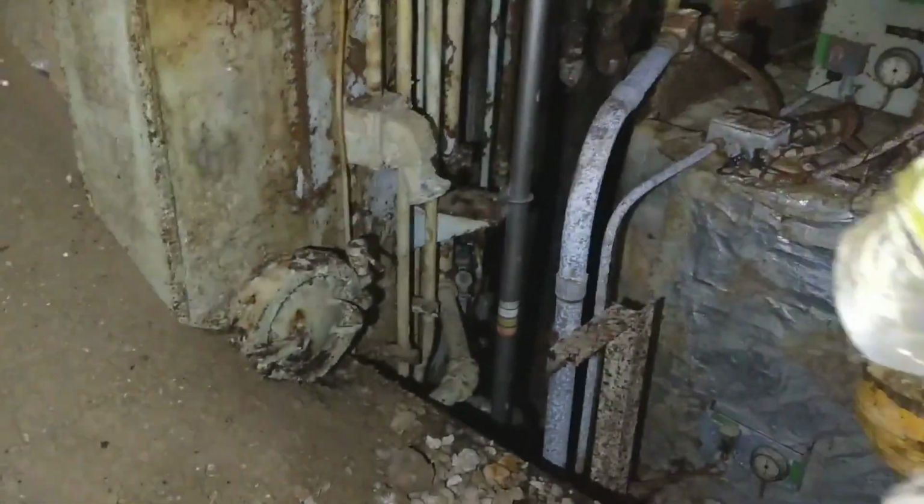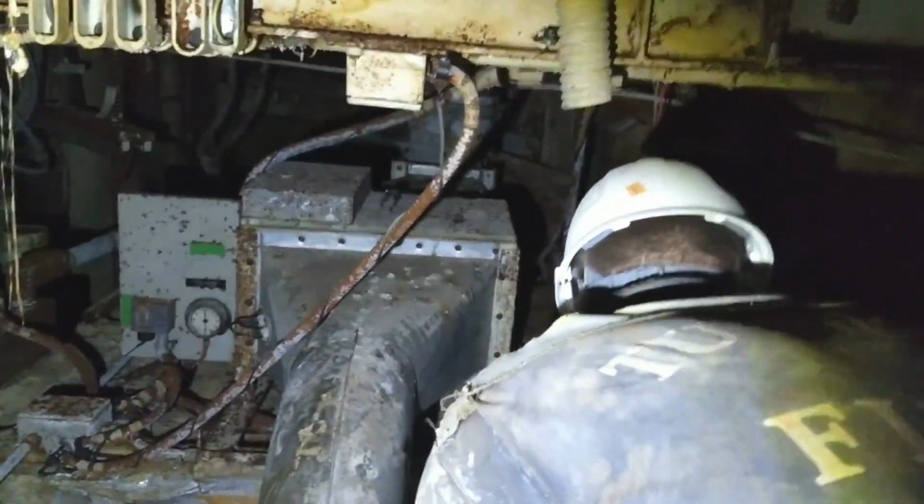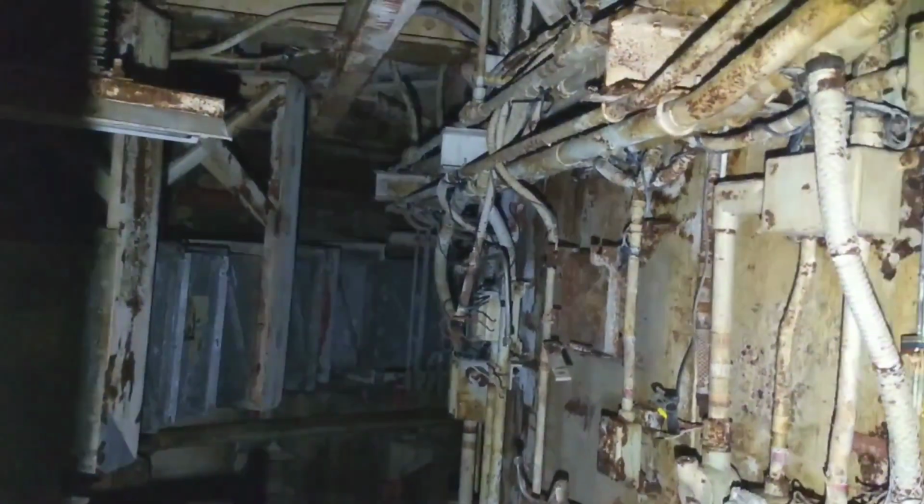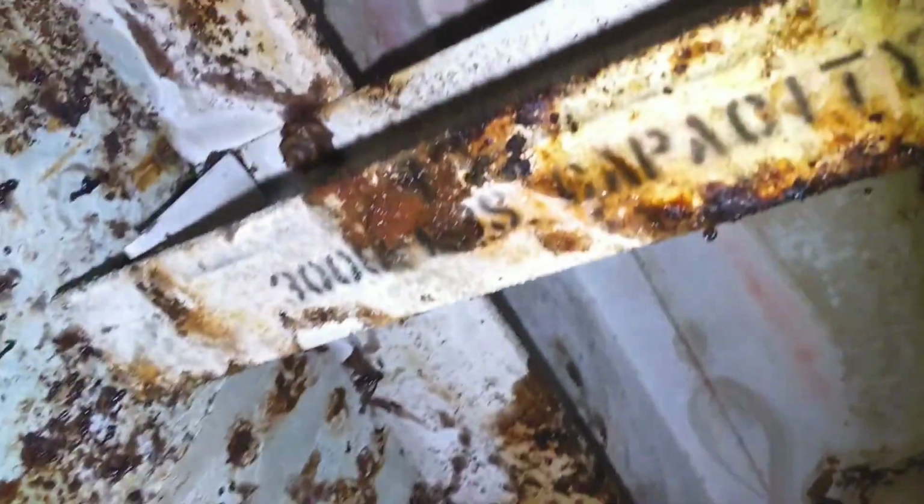Let's go see if the generator's here, bro. Here's all the switch gear. So how do we get over there? We go this way? Let's see, is the trolley here? Nope, they took the trolley off. Oh, so they got the track, yeah, right? Yeah, the track's there. That was a trolley. Sweet. Emergency shower, dude. Oh my gosh. 3,000 pound capacity on that thing.